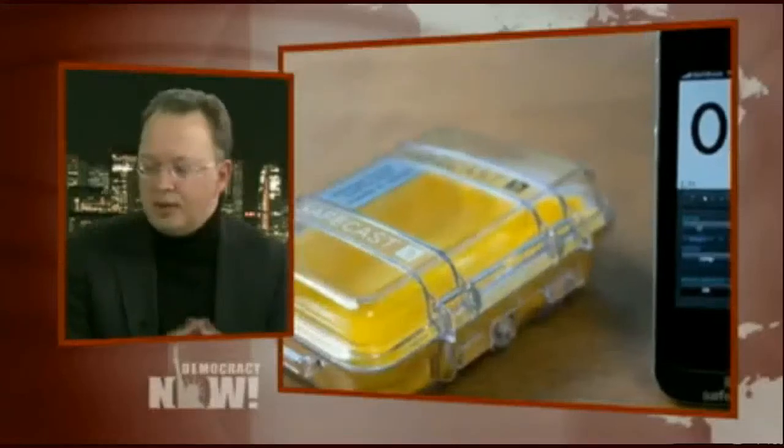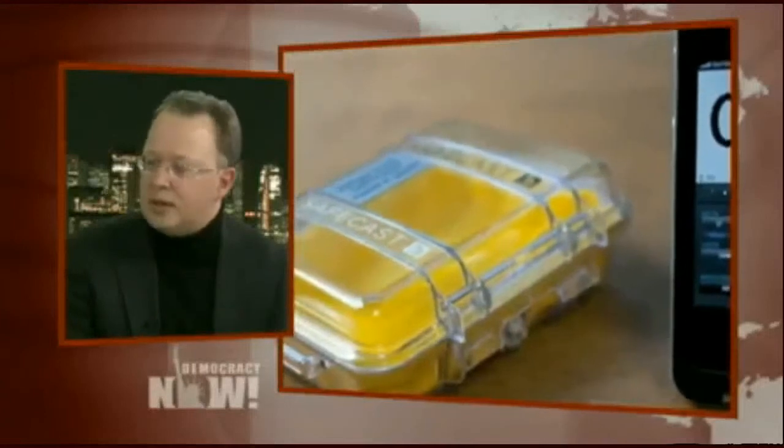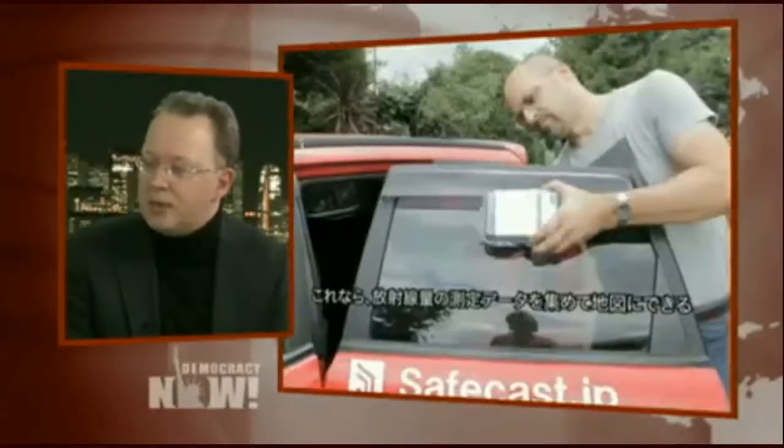Radiation. Yes, we got lots of interest in the radiation project, but lots of people came to us and said, please, can you do something about air quality? And initially, we were too busy solving the problem of how do we measure radiation on a large scale, and we have now started a project to do that.